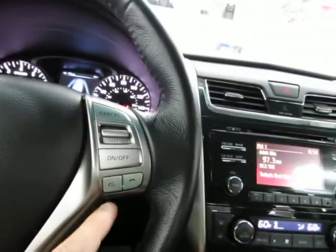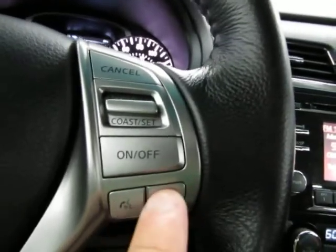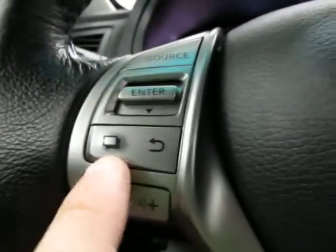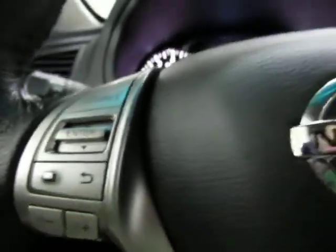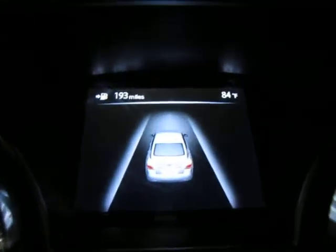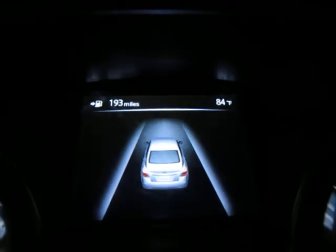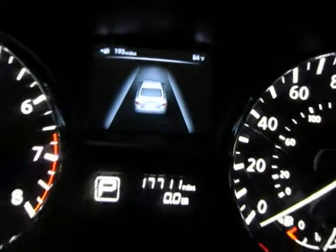Over here you got cruise control on the right hand side, and also your controls here for your Bluetooth. And this is to navigate your onboard computer to go back and put in settings and change certain things. Up in the top here, where you see that car way up there, I don't know if you can see, it shows 193 miles, that's your distance to empty. And on the right hand side is the outside current temperature.